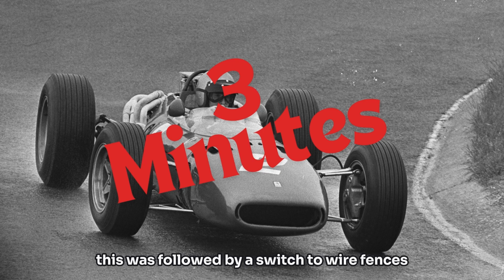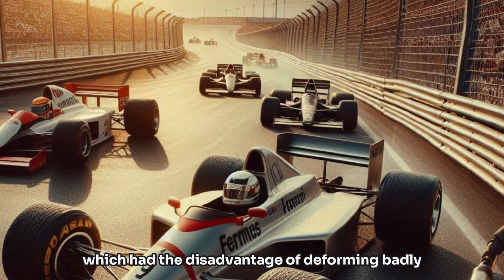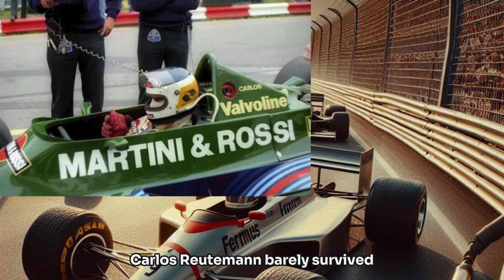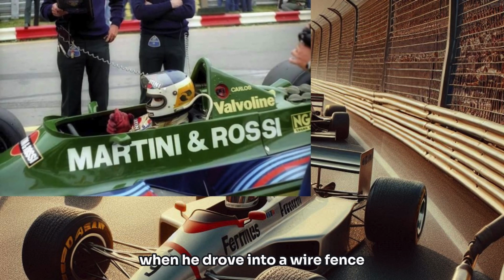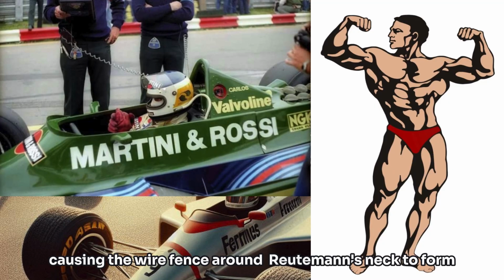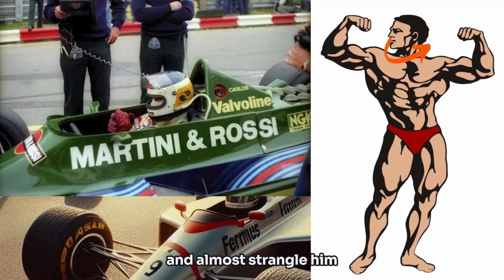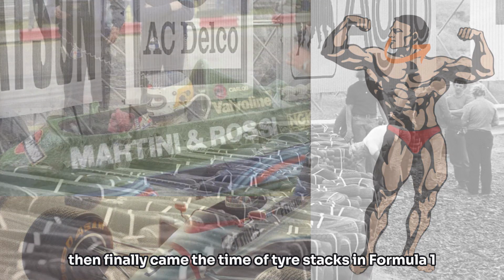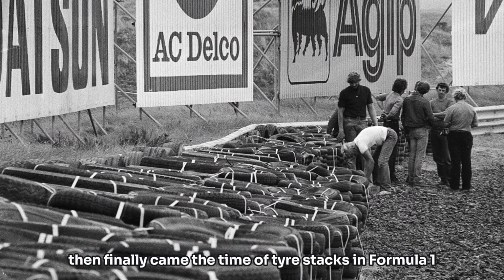This was followed by a switch to wire fences, which had the disadvantage of deforming badly in the event of accidents. Carlos Reutemann barely survived when he drove into a wire fence at the South Africa qualifying in 1981, causing the wire fence around Reutemann's neck to deform and almost strangle him. He was lucky and could be rescued by the marshals. Then finally came the time of tyre stacks in Formula One.